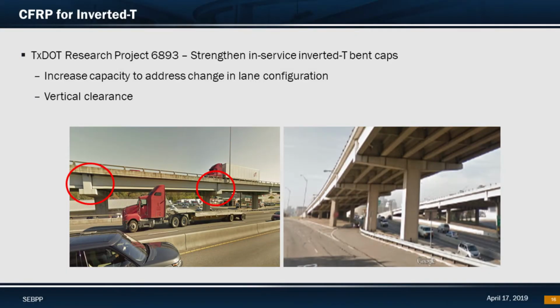More recently, just this past year, we finished up a research project on the use of CFRP to strengthen inverted T-bents. It was a project that was suggested because we've got a lot of inverted T's, and an inverted T is circled in red there. I think a lot of other states use them too. I think we've just gone overkill with them in Texas.